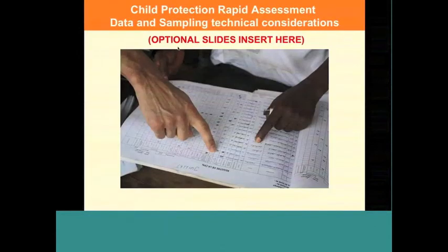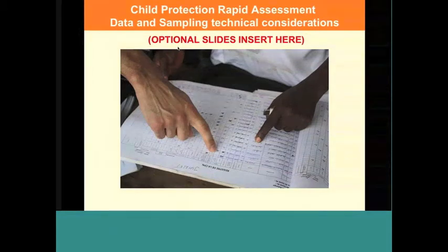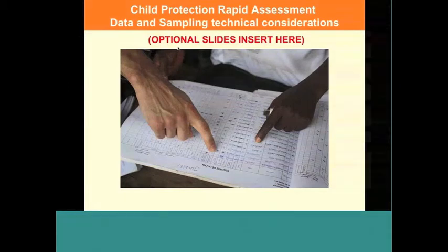Yes, this is what I was talking about. This is where you put the slides for technical considerations and sampling. Just quickly to tell you about sampling, we use purposive sampling, which is a non-probabilistic sampling methodology for this exercise. That's one of the reasons that we cannot generalize the information that we collect.